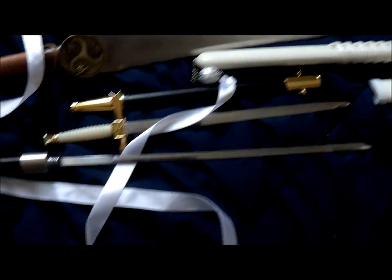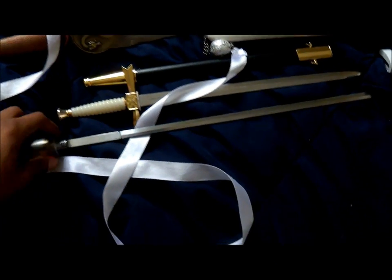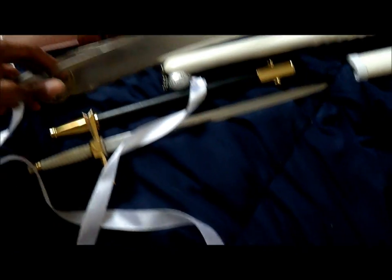Back to this. This is my umbrella cane sword. As you can see, it's umbrella. It's a cane. And twist, twist, twist, twist. Twisting. Keep twisting. Wait. Oh. And it's a sword. It's not that long of a sword. It's as long as that. But it does the do.